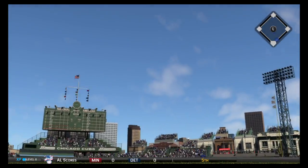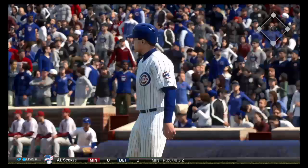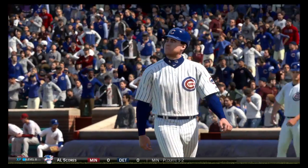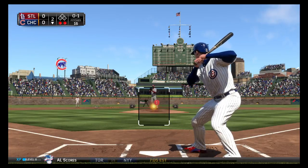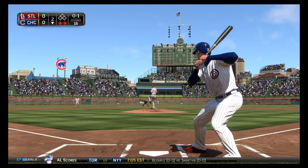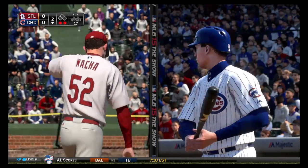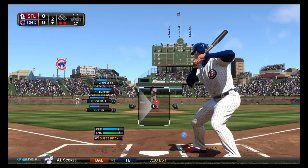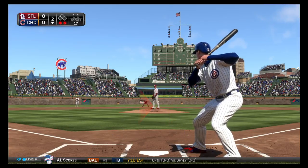Now a ball hit high and deep down the right field line, but this is going to wind up fouled, as that might have cleared the stadium and made it out to Sheffield Ave. Here's the pitch. Here's a fastball that crowds him a bit, and it's 1-1. Ready now on 1-1.